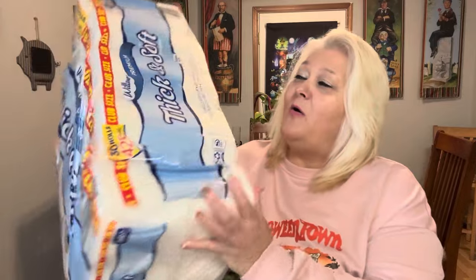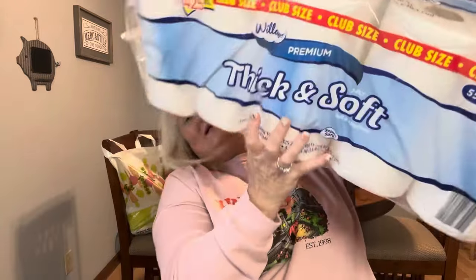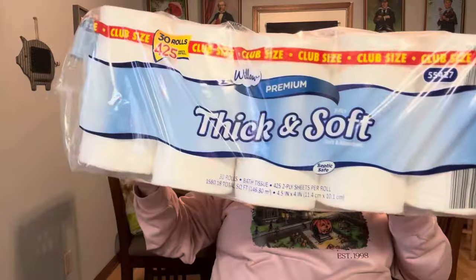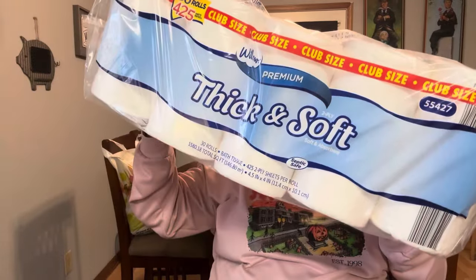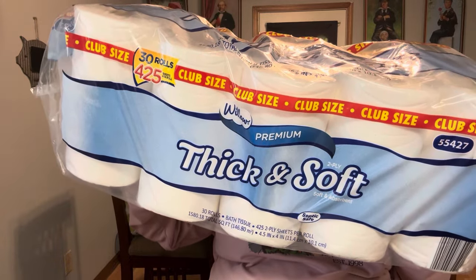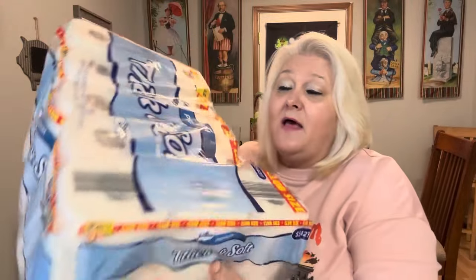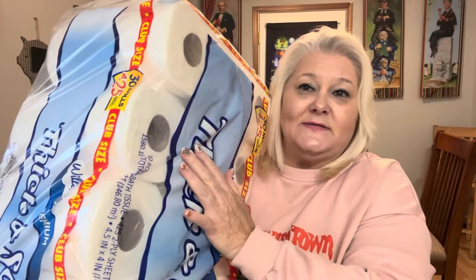I also got this big old, let me make sure I get club size. Oh my gosh, club size. It's 30 rolls, Willow Premium, thick and soft septic tanks. It's 2-ply. I buy this. This was $18.45. The reason why I picked this up is because each one of these is wrapped.